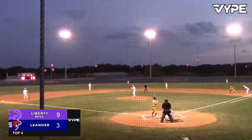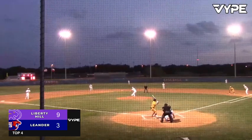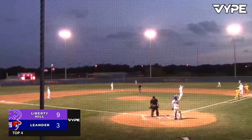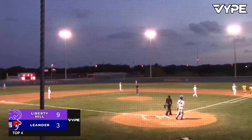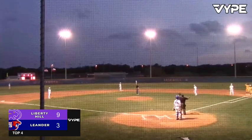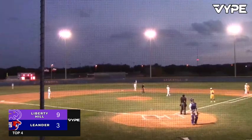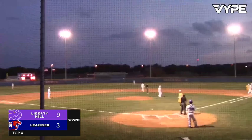Max Kreitz. Get out of this. Ball popped right in the air. This will be difficult to play, and Seaman can't quite make the play. That's a combination of things. The wind's probably blowing that.